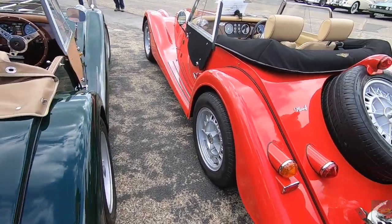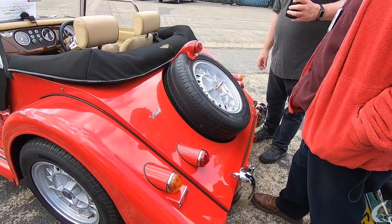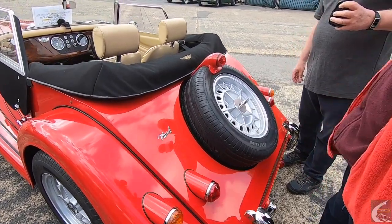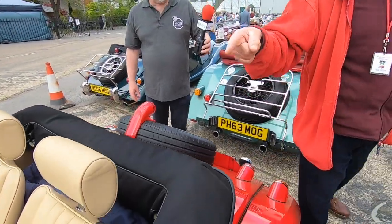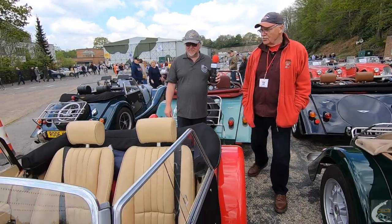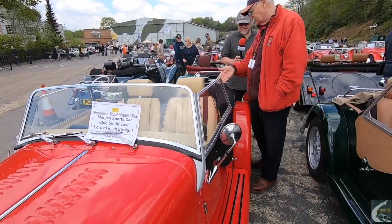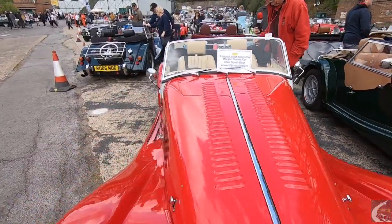Because there's nothing under here, is there? Well, it's just the petrol tank under there. Yes. So you can't take your golf clubs or anything? Well, I could, because I could put them in the footwell. Well, if you haven't got a passenger, that's true. Yeah, you could squeeze them in otherwise. A short set, you might just conceivably get across the back there. There's space in there.